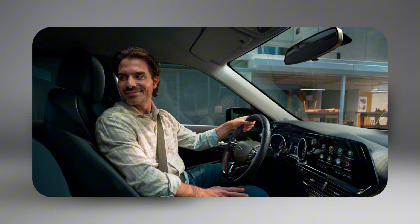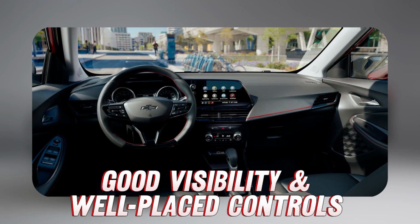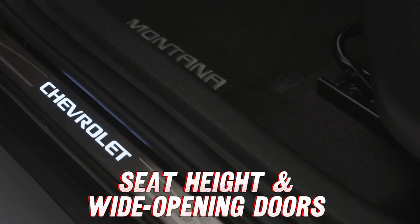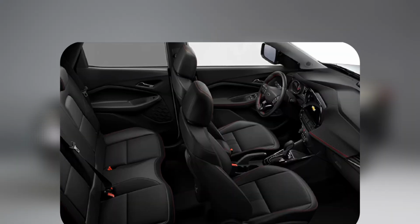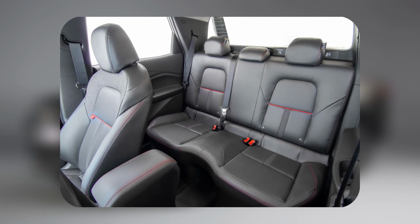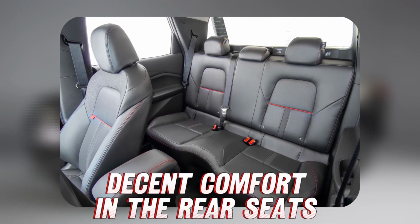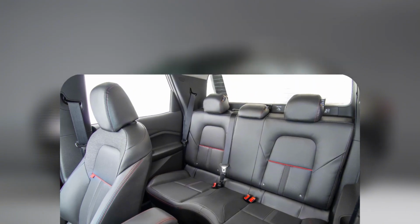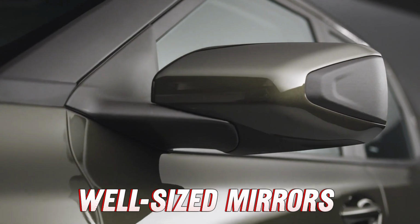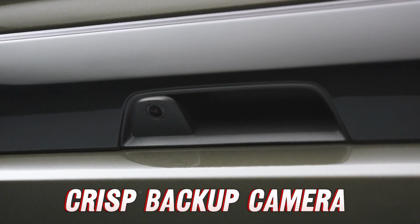The driving position is comfortable, with good visibility and well-placed controls. Getting in and out is effortless, thanks to the Montana's seat height and wide opening doors. Both rows provide generous space, offering more passenger room than most pickups in this class. Even taller passengers can find decent comfort in the rear seats on longer trips. Visibility is excellent, aided by upright windows, well-sized mirrors, and a crisp backup camera.